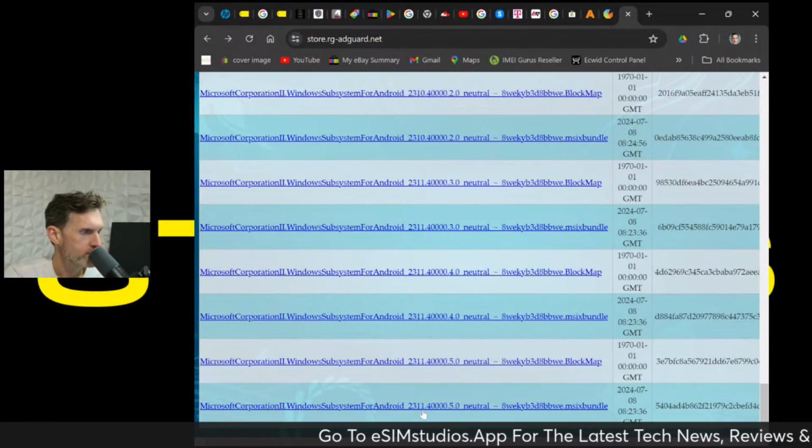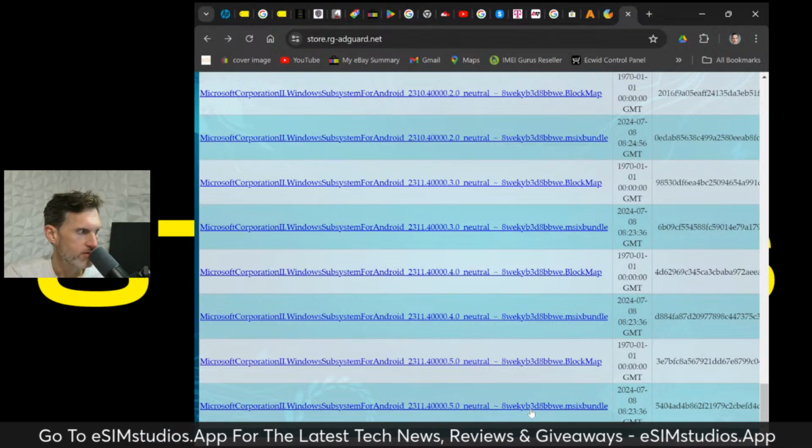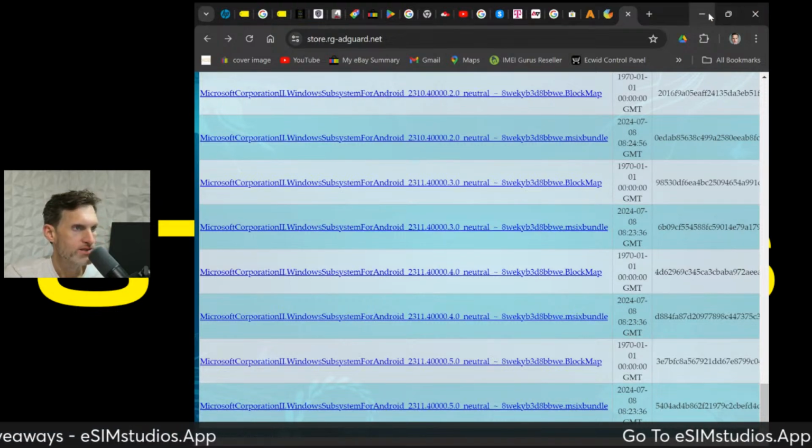Right? So, after you select this, it's going to download this file, right? And again, it's Microsoft Corporation, no janky third-party stuff. So, you're going to click this, it'll download it, right? So, that's going to download, and it's going to pull up.